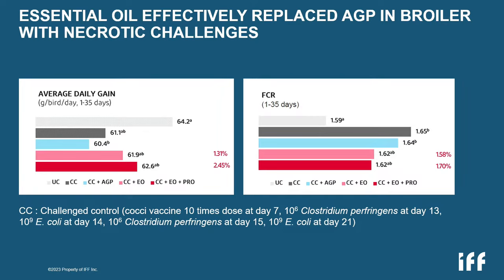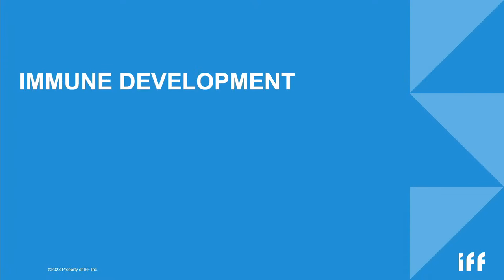If we compare it to the antibiotic, the essential oil or its combination with probiotic can deliver a better weight gain and also a better FCR, by a 2-point improvement compared to the antibiotic.